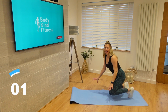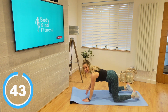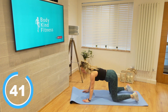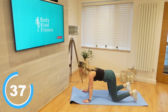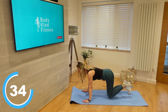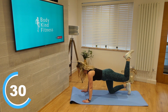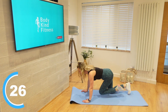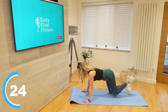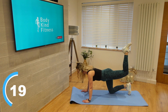Right guys, so our next move, we're gonna come down onto the mat and I want you to have all 4 points on the mat nice and stable, creating that tabletop position. So we've got knees underneath those hips and hands underneath those shoulders. What we're gonna do is lift one leg into a donkey kick and then come back through again. Lift and through, lift and through. So we're really working on those glute muscles here. Good job. Also the core is engaged as we are helping create that balance here.